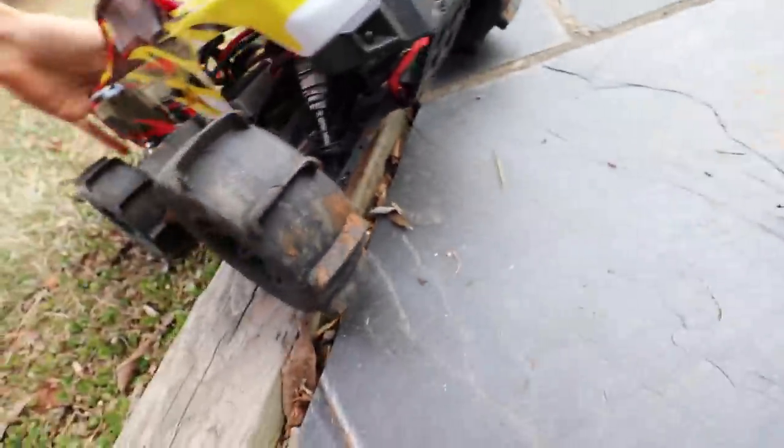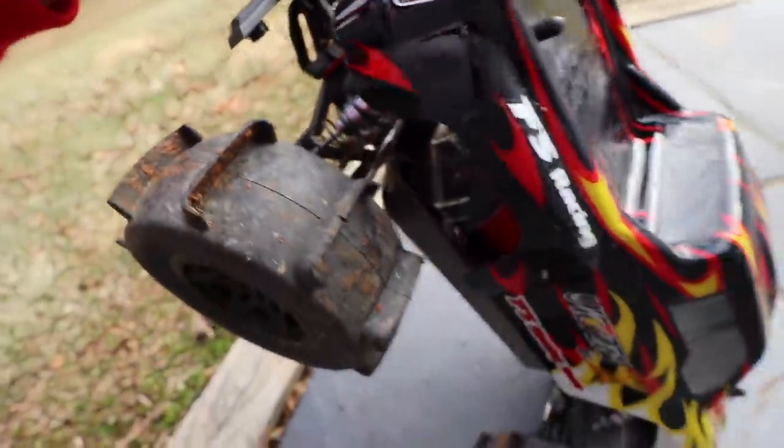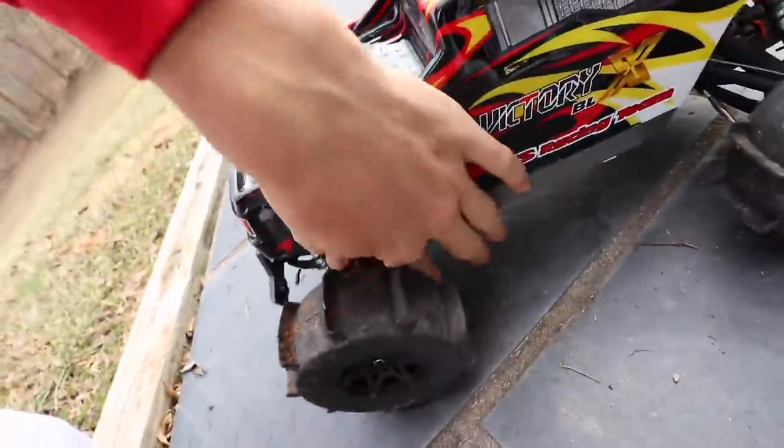Oh, that was a hard hit, but you know what? I think these rubber tires protected it. They stick out in front of the bumpers, so that's why it's completely okay. Let's take the leaves out of the wheels again. This car's pretty durable. I'm thinking, let's take it off one of the jumps that Carter's car broke off of. I have a feeling this car's gonna survive.